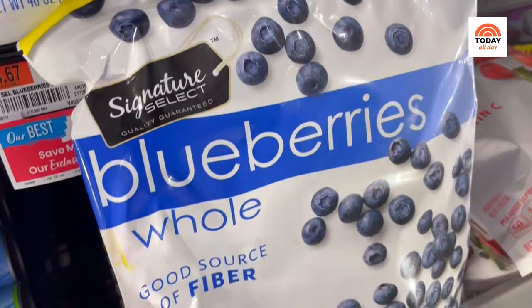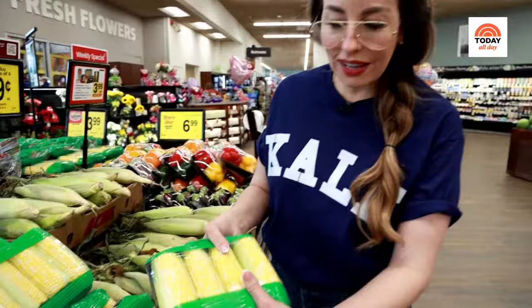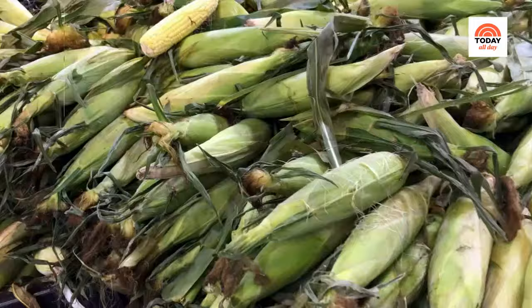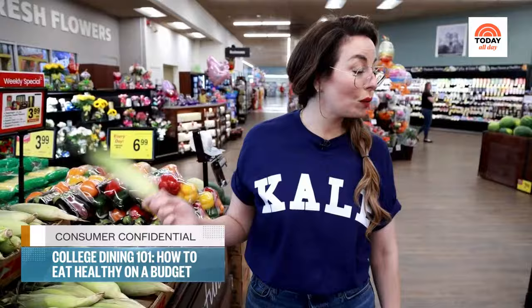Let's talk about packaged produce. What's your tip here? Do not do it. It's a no-no? No, come on. You're going to pay like $5 for poor little pieces of corn when you could buy this for 59 cents a pop, right? Just peel it, bro. It's not that hard. Right. And if you have a microwave, you have fabulous fresh corn.